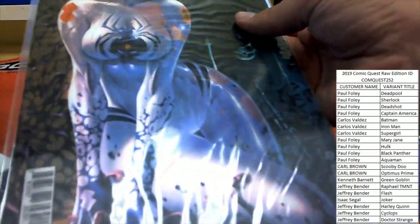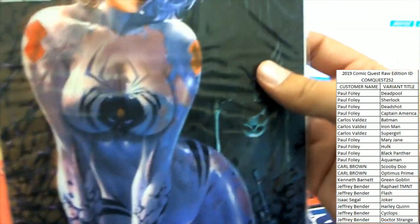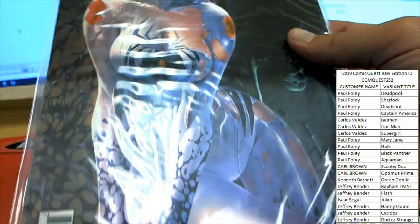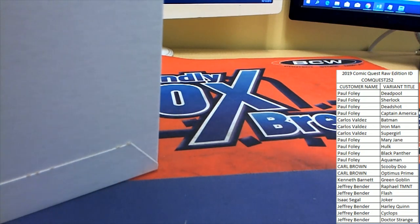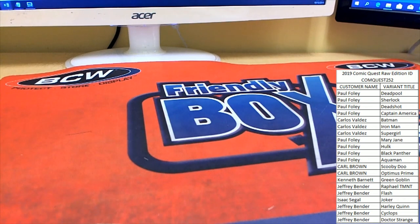The White Widow. I don't know if the holographic will show us, though. You can see how it kind of... The spider, the uniform kind of tears away at different angles in different spots. So that was number 252 from Comic Quest, heading over to Isaac Desk. Congrats, Isaac. Sorry to everybody else that didn't hit on these ones. Those were two really good books coming out.